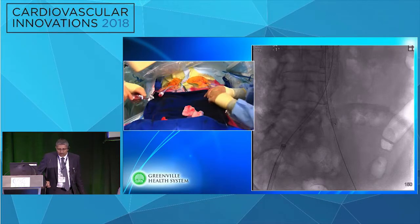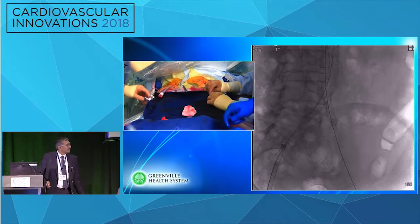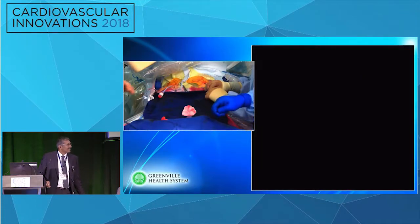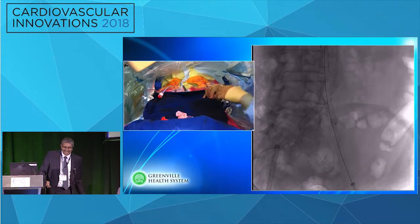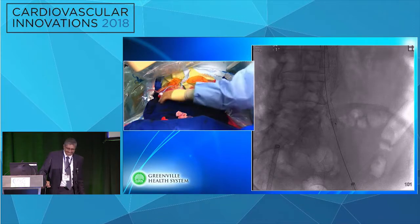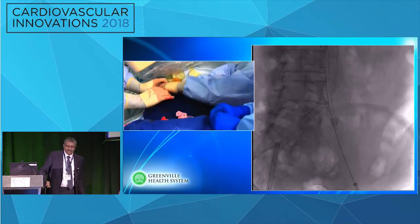I think Tony has a good point. Where is the left sheath? Is it below? I'm pretty sure. Here it is. Yes, it is. Q50 on my side. Guys, the wire's on.